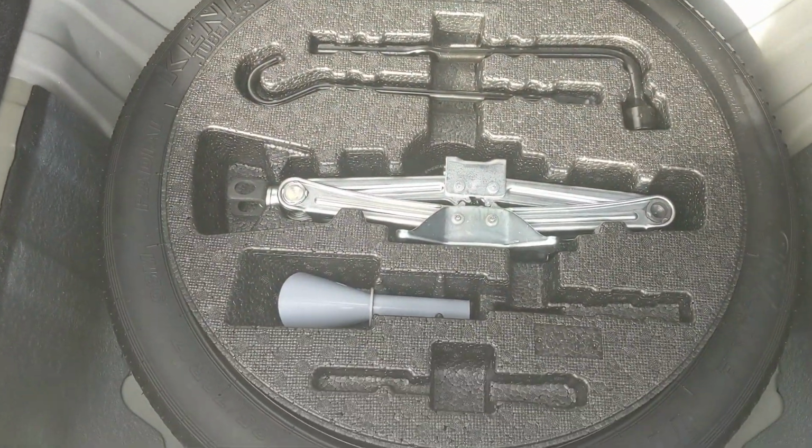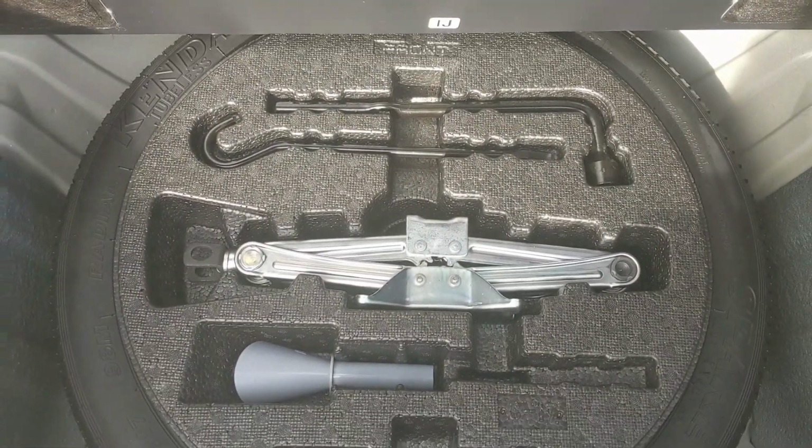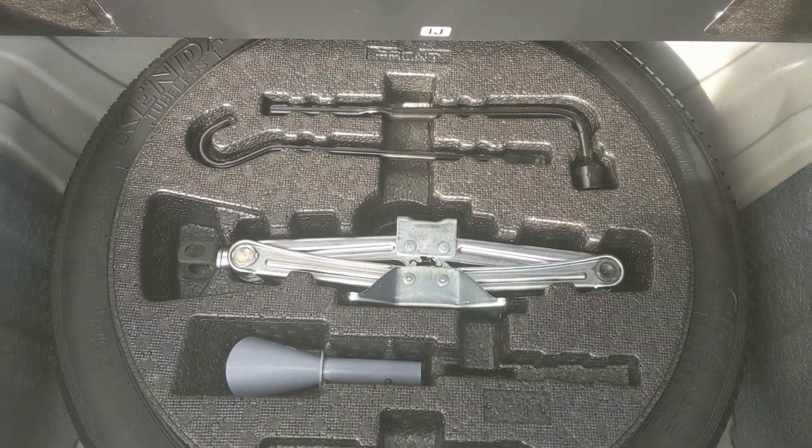Now in the back here, I do have my parts and accessories, my jack, everything that I would need, and my spare tire. It is a full diameter spare. And what that means is it's the full height, just not the full width. So something to keep in mind. It's not a donut and it's not a tire repair kit.